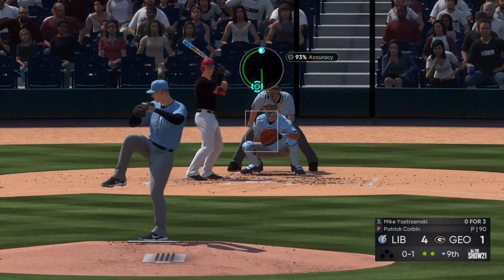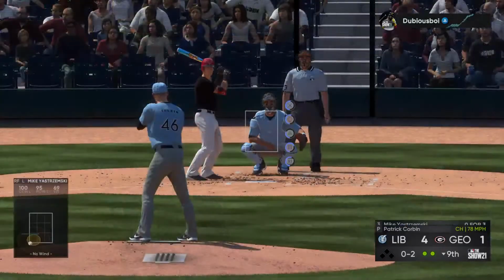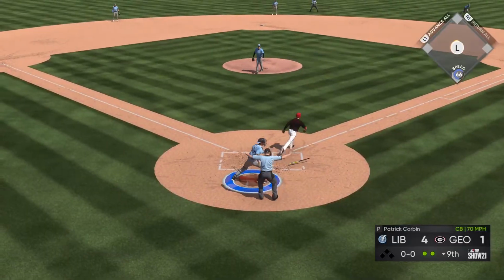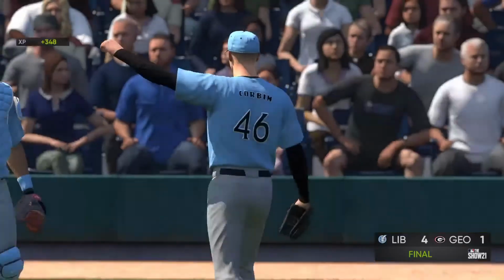Here's the 0-1 pitch. 2 out, nobody on. Strike 3 on a pitch in the dirt. On to first, and that's your ball game.